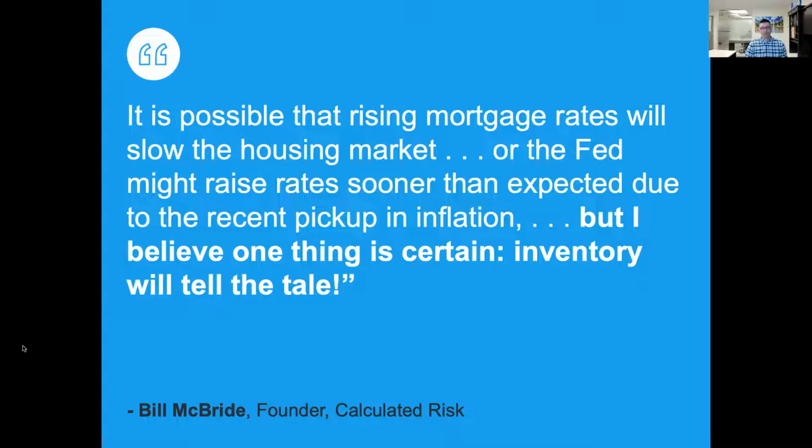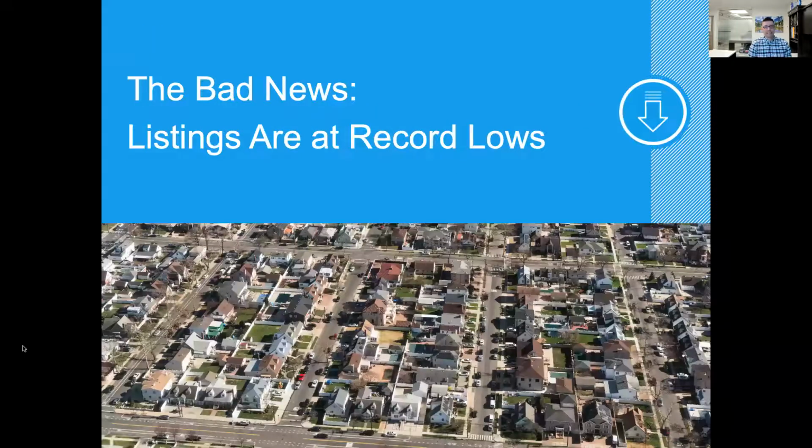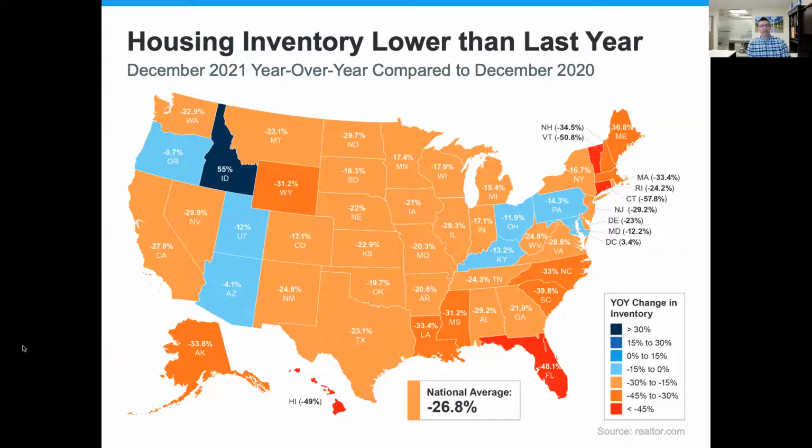Inventory is usually one of the biggest indicators in the real estate market, and I've got a little bit of bad news here. Listings are at record lows and inventory is down pretty much across the nation. Inventory is a big factor in determining where we're going and forecasting in the market. Housing inventory is lower than last year, which was a record low.